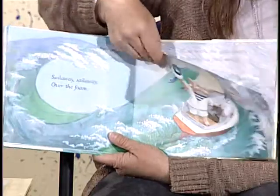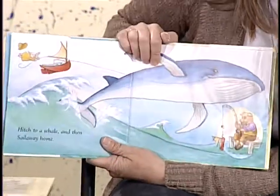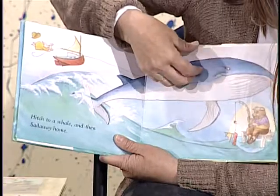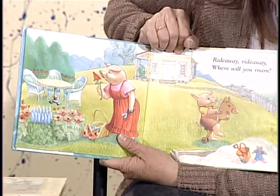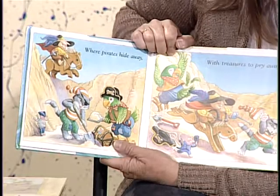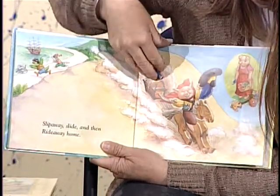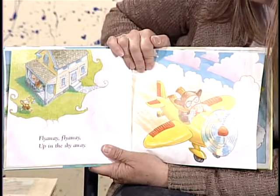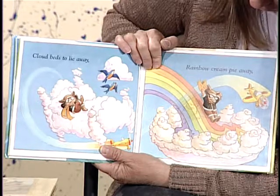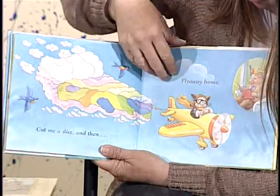Sail away over the foam. Blow with the gale away, bear with a pail away. Hitch to a whale and then sail away home. Right away, where will you roam? Where pirates hide away, with treasure to pry away. Skip away, slip away, slide, and then right away home. Fly away, up in the sky away. Cloud beds to lie away. Rainbow cream pie away. Cut me a slice and then fly away home.